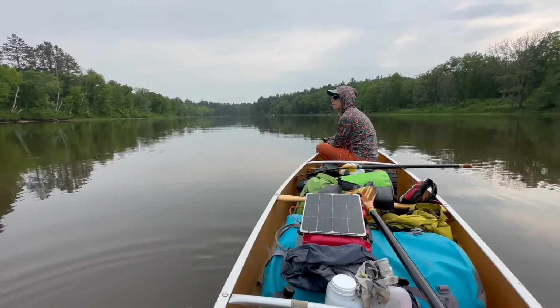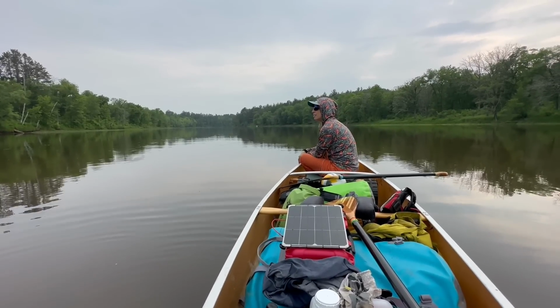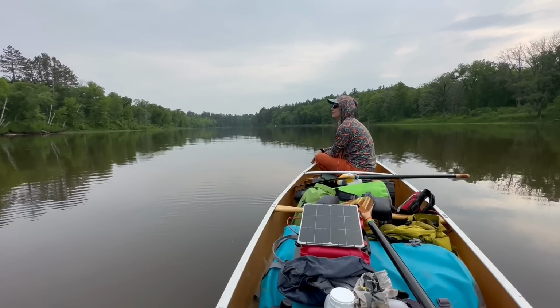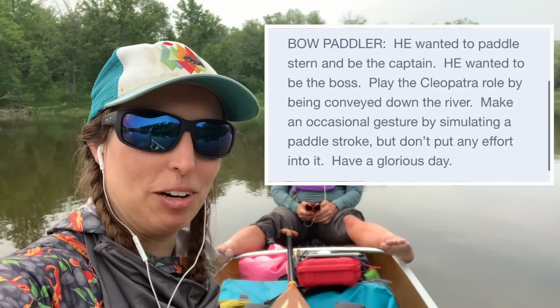We are still in this just super calm section. Not sure what the weather's doing. Weather forecasts have been threatening rain for a couple of days, but then it clears out and pushes off. So we shall see.